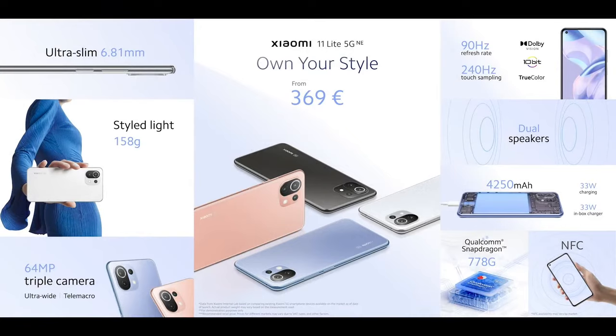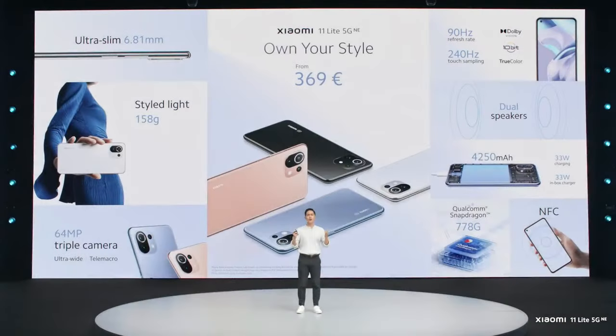And that's all the smartphones that we have launched today. But we're just not quite done yet. Let me invite TJ, who will introduce more exciting products. On to you, TJ.